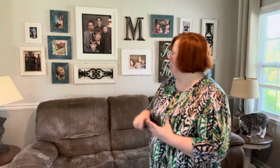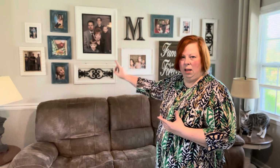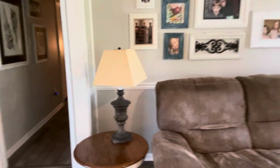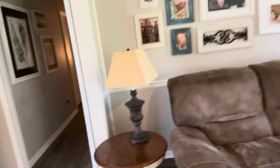As you see on the gallery wall, at the other house I had a living room with a vaulted ceiling, and the gallery wall took up the entire space. It was quite large. When I came here, I scaled it down to just family photos and a few sentimental things. As you look, it's predominantly white. The coffee table is painted white. The end table is painted white.